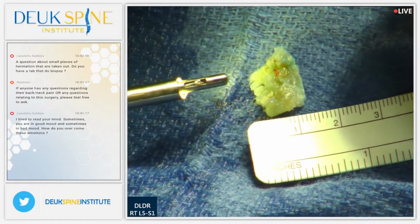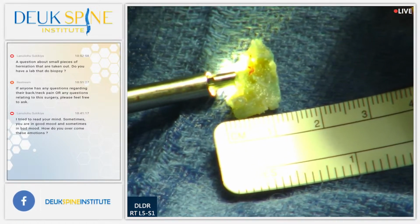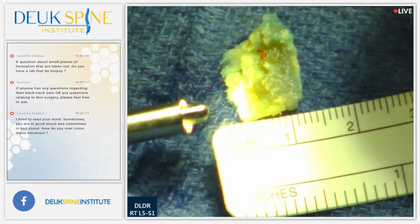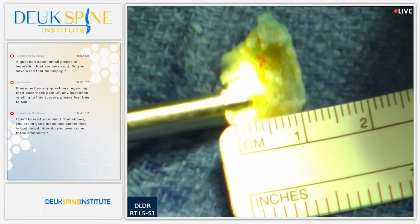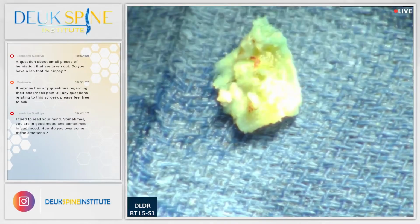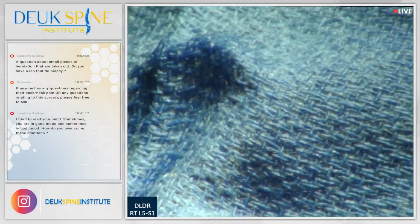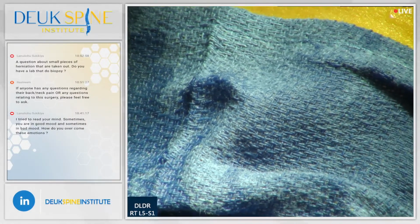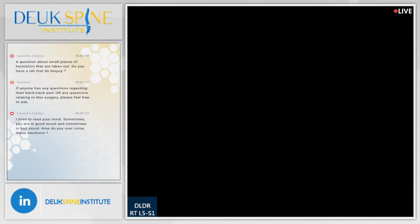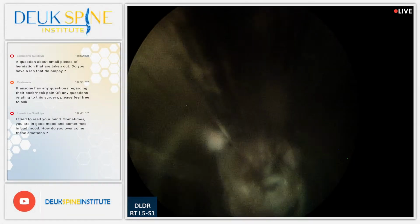Can you make out the little red area right there? Yes. That's inflammation. And then you see the darker areas here. That's calcium, calcification. So that piece of herniation, his body has been trying to get rid of it using inflammation, which I tell you, it's never going to work. So what makes me happy is when people do what they're supposed to do.